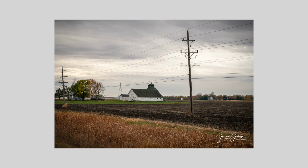A little bit of a similar image. Love this barn, love the foreground with the telephone wires and telephone poles. This time I used the long grasses in the ditch to be my diagonal, which kind of frames the image and helps lead the viewer's eye into the image a little bit. And I like the contrast between the warm foreground and the cool skies in the background. So this one came out pretty good.